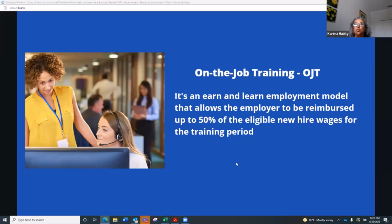So when you have a new hire and you're training that new hire in your training program, of course, the new hire needs to be eligible for our services. Also, the position has to be on our local target occupation list, which includes most of the positions that are available right now. We actually reimburse you 50% of the wages for that trainee. So if you hire someone and decide to pay them $20 an hour, we will pay $10 and you pay the other $10 for the period of the training. It could be 3 months, it could be 4 months. But at the end of the day, we're working with a budget of minimum $5,000 per new hire. So if you hire 10 people, you do the math, that's a good chunk of money.